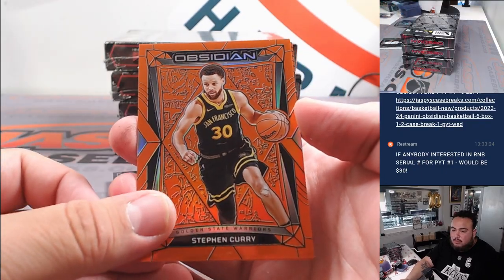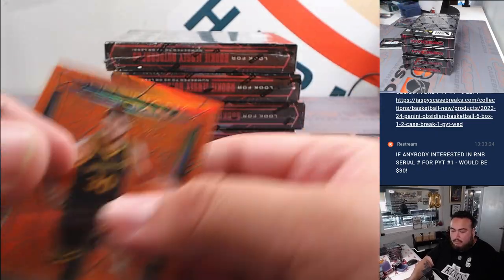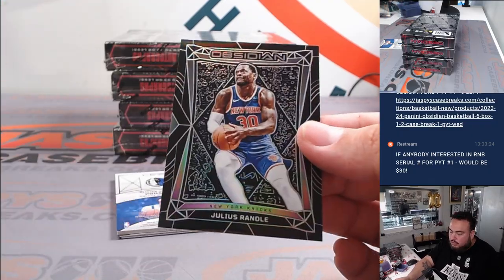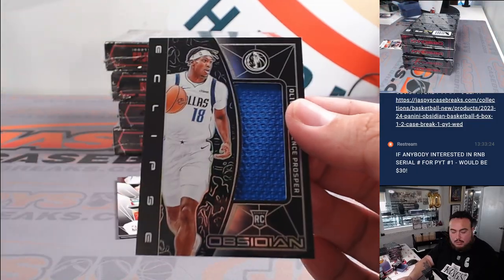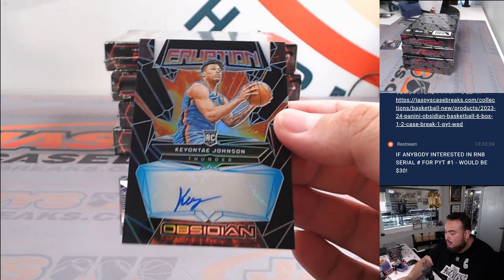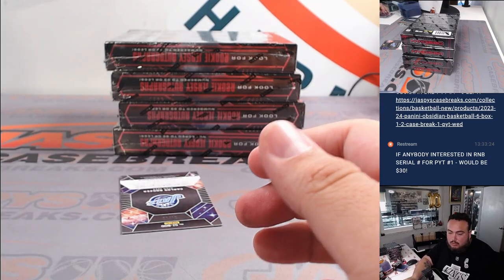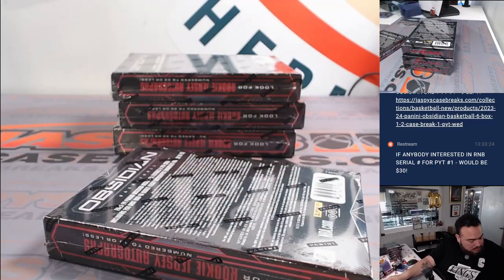Stephen Curry, nice one there for the Golden State Warriors. And we got a Zion Williamson Orbital. It's a 75. You got Amari Bailey for Charlotte, Julius Randle. Oliver Maxine's Prosper. 249. And Keontae Johnson to 30. For the Thunder. Rookie Eruption. Thunder, that's going to Adam Kupperman. How about a little Carlos Boozer? Galaxy Inc. Boozer, 24/49. Alright, guys. Third box.